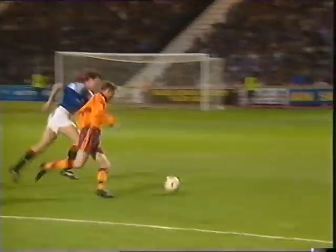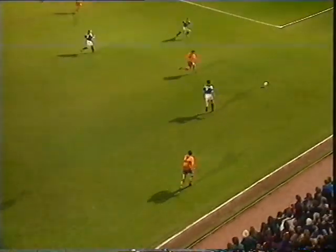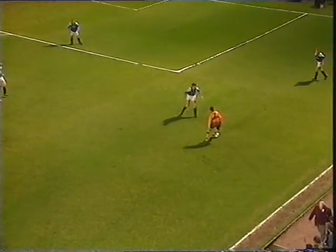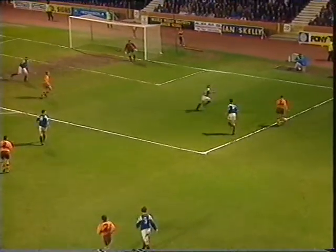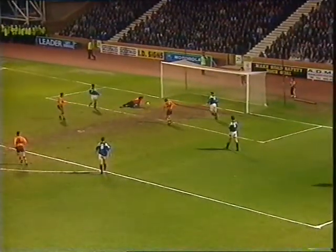It's Coyne getting the touch, but goes to McPherson, and stumbles. And the ball to Lambert. O'Donnell's calling for it. Goff comes across to meet him. Back to Lambert. Good play by Motherwell. O'Donnell did well to get it back to Lambert. Oh, this could finish it all off.